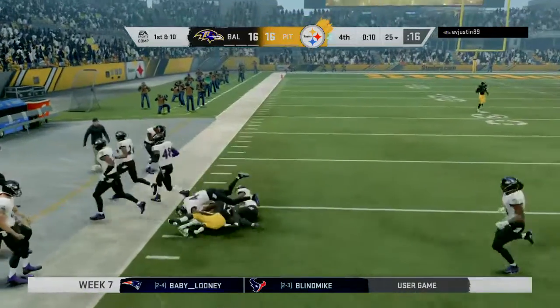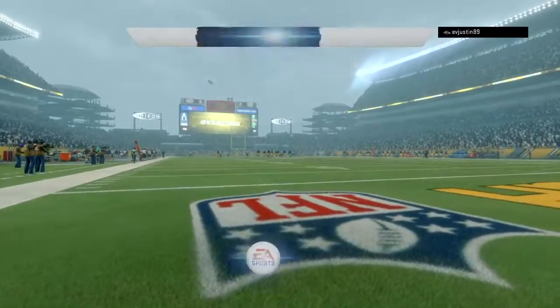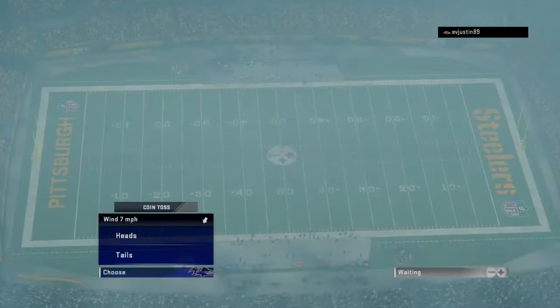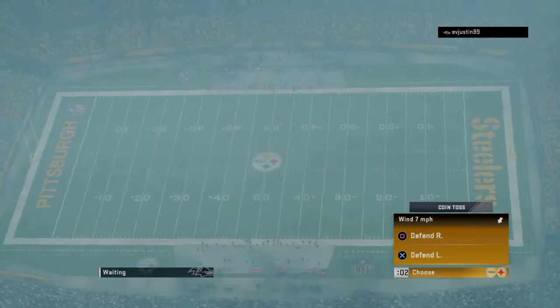And this is going to be caught. He won the fight for the football. Four quarters not enough. We're all even, and to overtime we go. How much fun is this? And here in overtime, if the team that receives the ball scores a touchdown, it's over. If they don't, we can still have some more football.